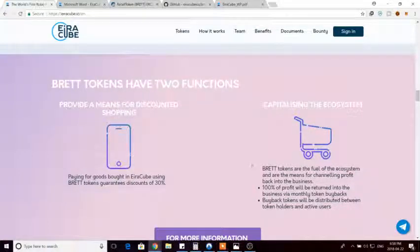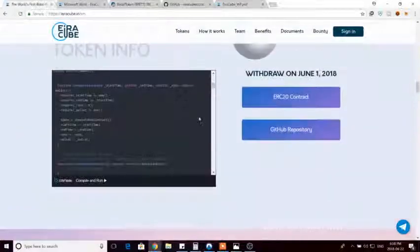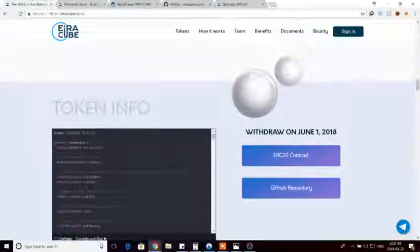Capitalizing the ecosystem. BRET tokens are the fuel of the ecosystem and are the means for channeling profit back into the business. 100% of profit will be returned into the business via monthly token buybacks. Buyback tokens will be distributed between token holders and active users. For more info, okay, so the white paper. Okay, so here's their solidity 4.11. If you want to check that out, and here's, like I showed you already, the contract and the GitHub.